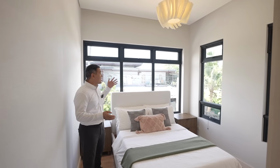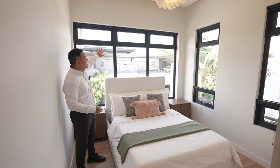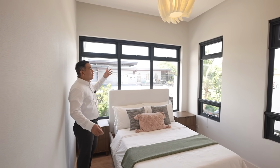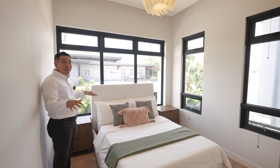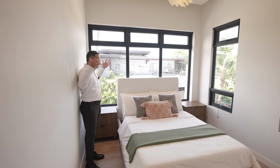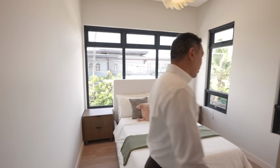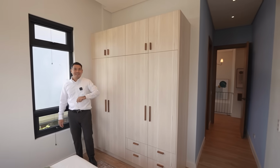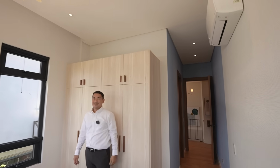So the first bedroom is a corner room facing the front of the house. So it's facing the east. You have all that natural light. We don't even need to turn on any of the lights and it would still be so well lit. And you can see that it can accommodate a significantly sized bed. And it also comes with the cabinetry. And I want to point out once again the ceiling height.